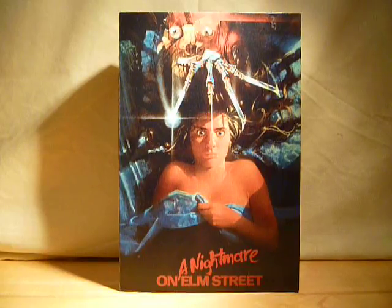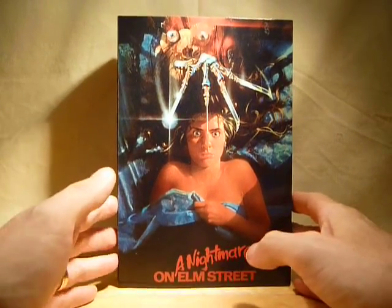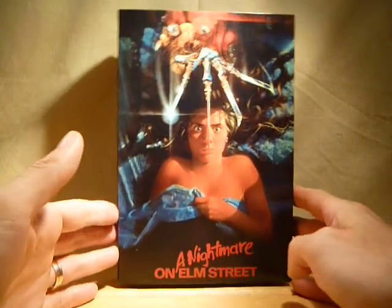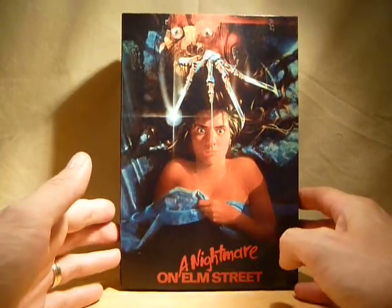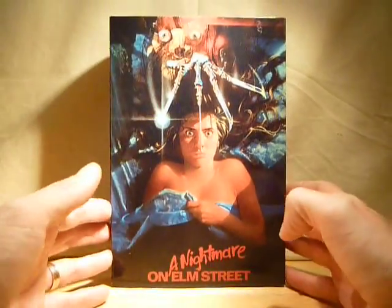Hi guys, in this video we're having a look at Neca's Ultimate Freddy Krueger from A Nightmare on Elm Street. Now, straight away we have the fantastic poster from the original A Nightmare on Elm Street, 1984 film.